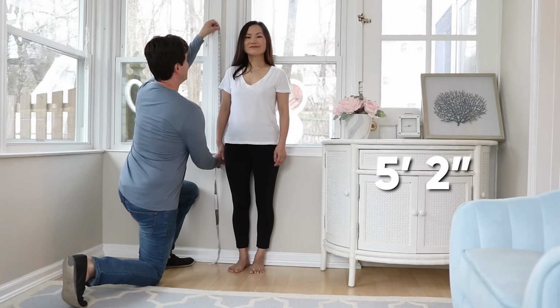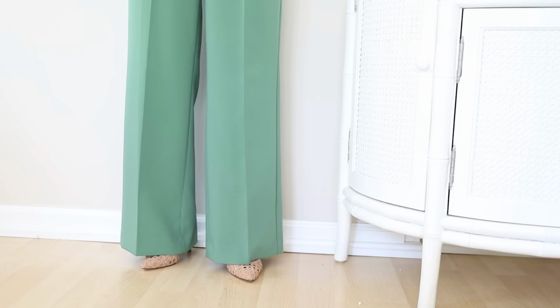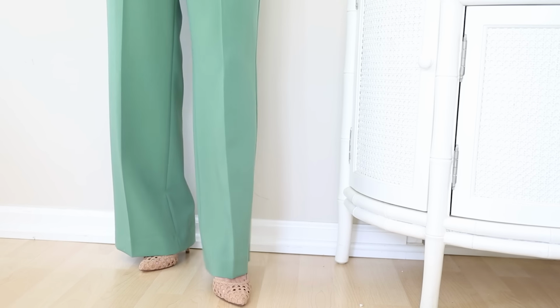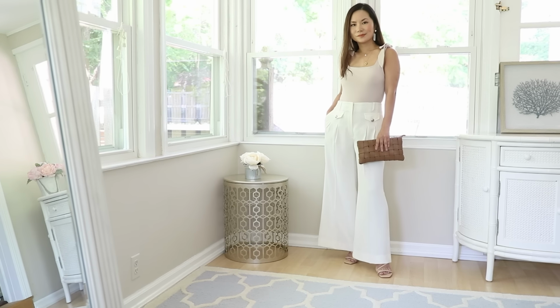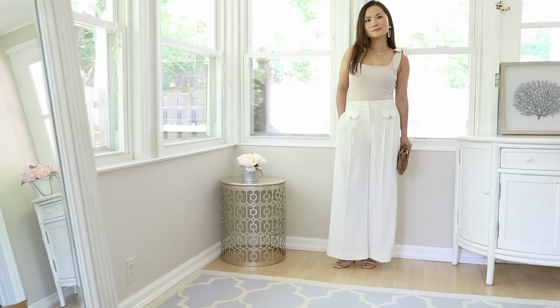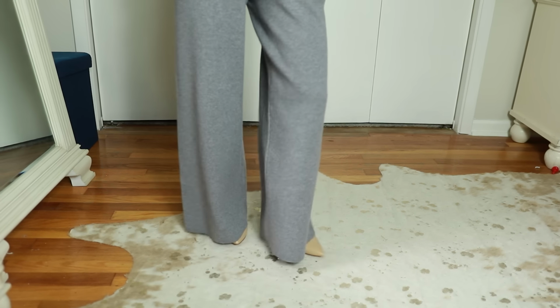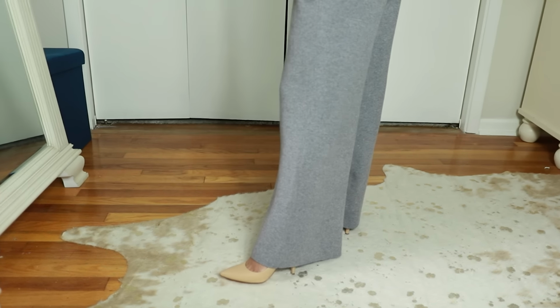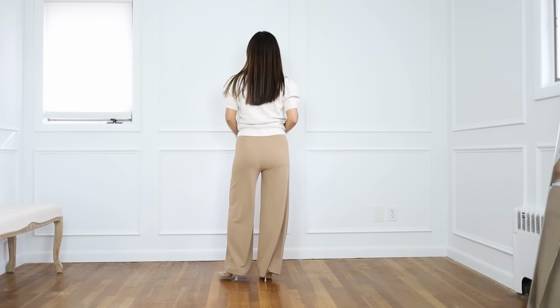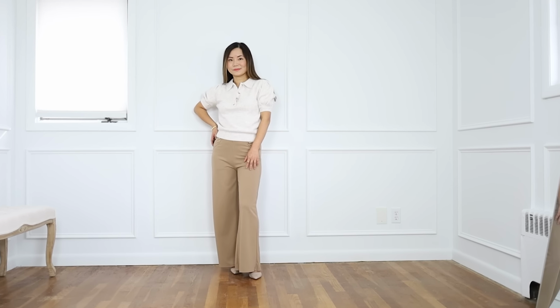Well, because I'm 5'2", so the length of any pants is always my focus. When it comes to wide leg pants, you wanna go as long as you can. And the reason is because longer length can offset the width of the pants. Because the pants are expanding you horizontally, you need something to balance out in the length. And that's why longer wide leg pants always look more flattering on somebody who is shorter.